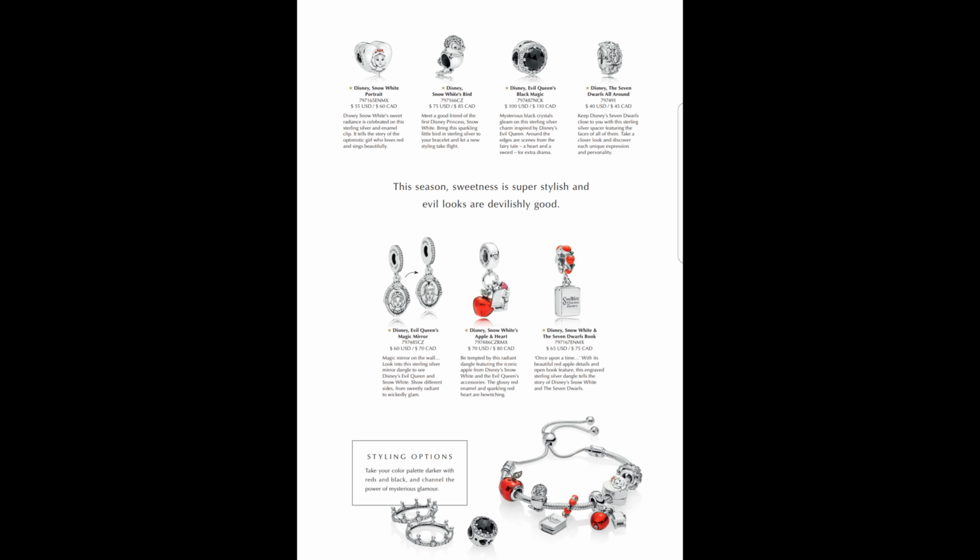I'm going to definitely have to get the 7 dwarfs all around there. That charm, I believe, is a spacer. I may have to potentially get 2 in the interests of symmetry.